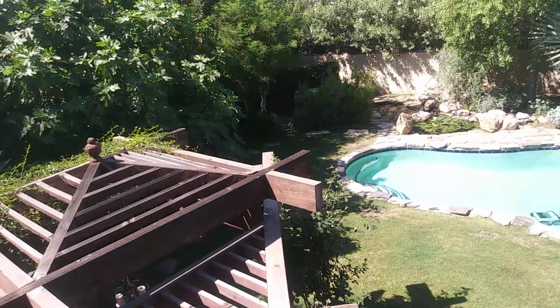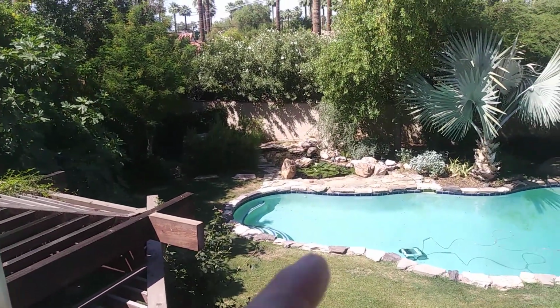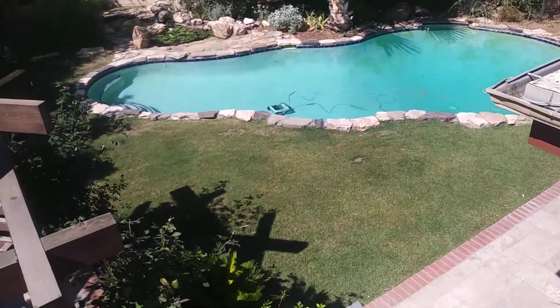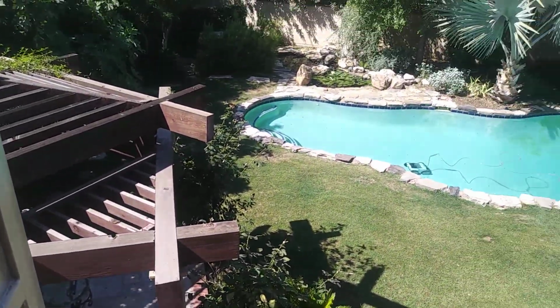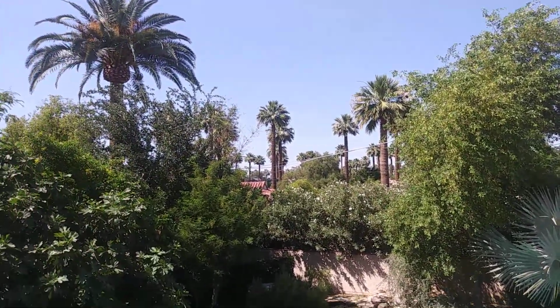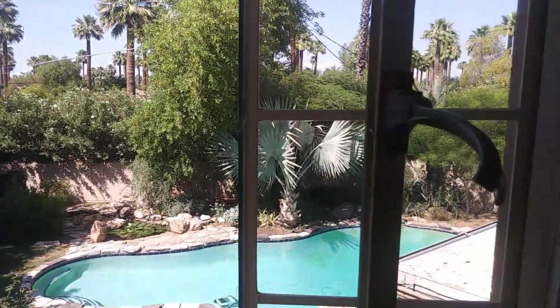Very, very nice, very tropical. There is a koi pond back there, and a little gazebo here. You can see downtown Phoenix is just an amazing place. Oh, let's go back to the wood floors. That's what we're focusing on, not anything else.